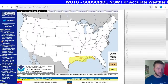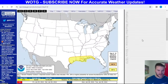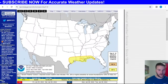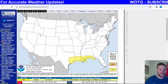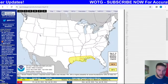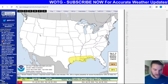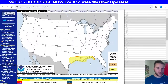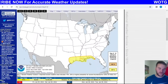This is a day 7 risk, folks. This is a day 7 risk for portions of the deep south. So Houston, you're in that slight risk of severe weather. The Lake Charles region into Louisiana, New Orleans, Baton Rouge, getting down to Hattiesburg, Mississippi, Mobile, Alabama, and into the Panama City region. You guys are all in that slight risk, 15% shading for severe weather as we go into that Monday night and into early Tuesday morning time frame.